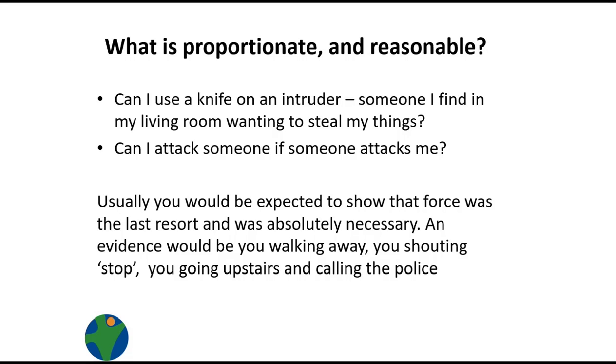So say, for example, you are out in town and someone approaches you and attacks you. Instead of attacking back, you could try and walk away, or put your hand out and ask that person to stop, or say you're going to call the police, removing yourself from the situation. That would be evidence to show that, if you ended up having to attack the person, it was in self-defense and first you tried to remove yourself from the situation.